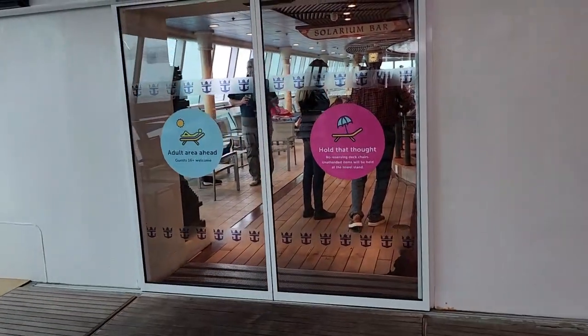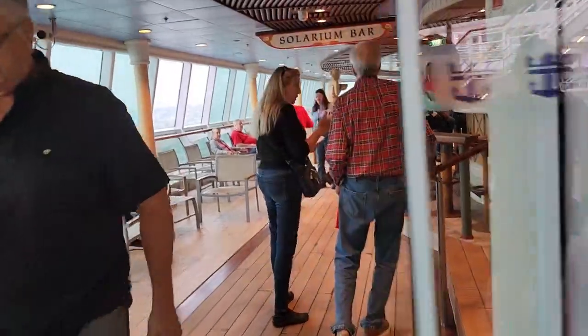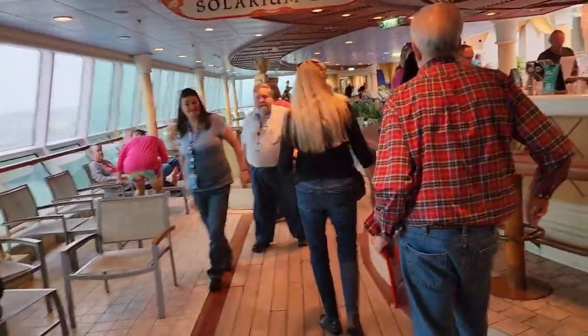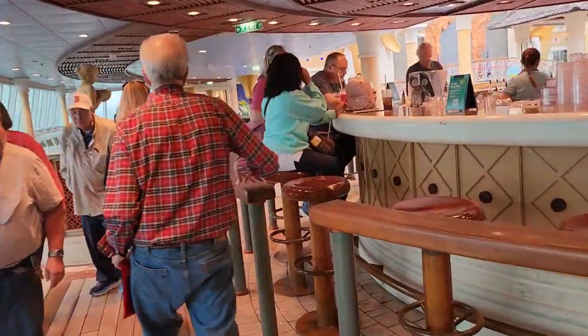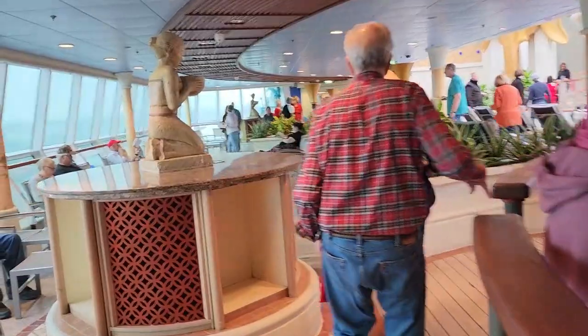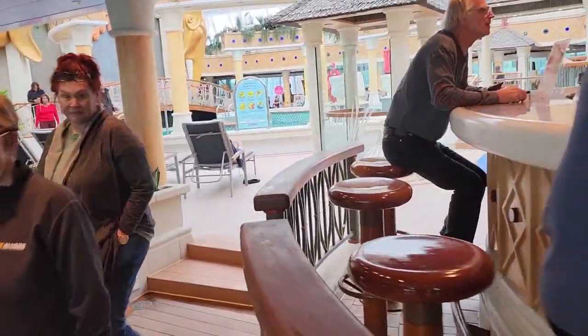Okay, so now we're going to go back into the solarium area. Now this is an adult only area, guests 16 and above back here. So this is a nice kind of sanctuary area to get away from maybe some of the crowds and kids. Oh, it's immediately warm back here. I love it. It was very cold out on that pool deck. Let's go check it out.